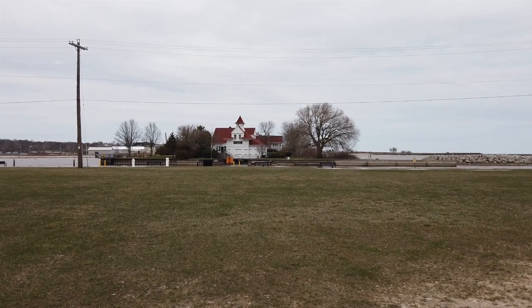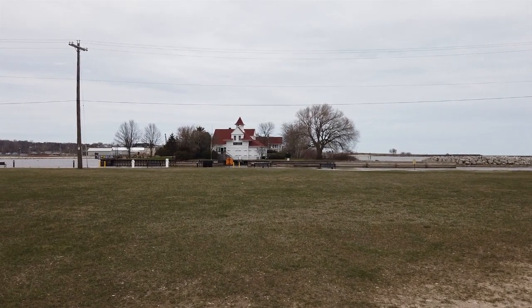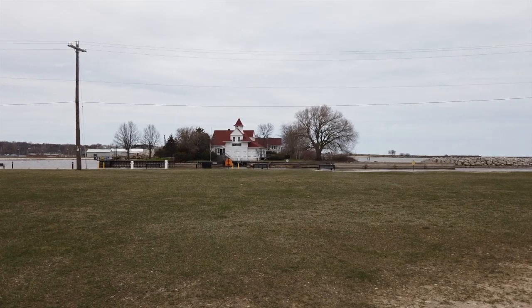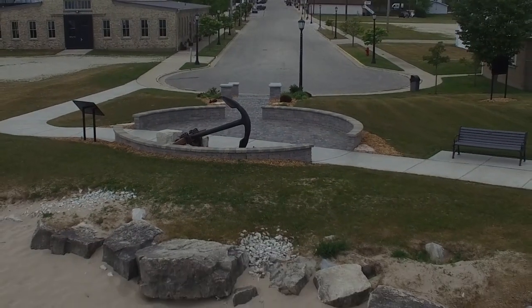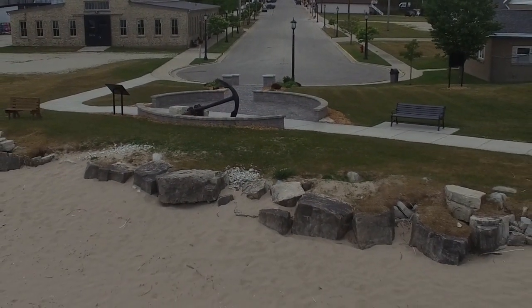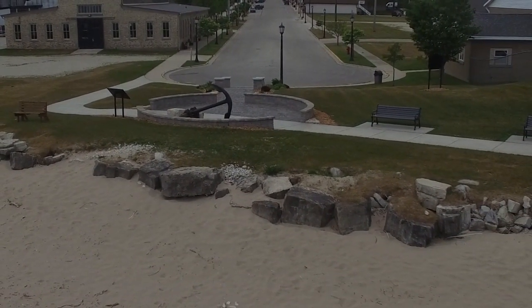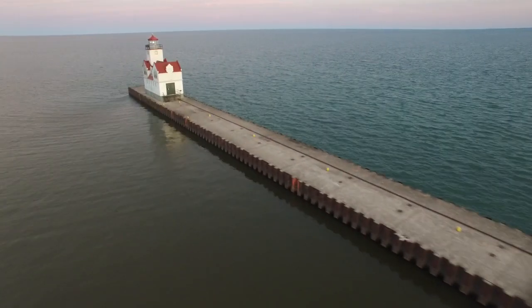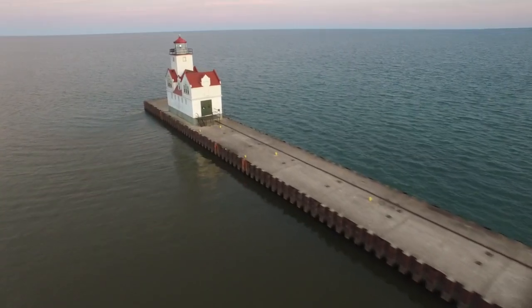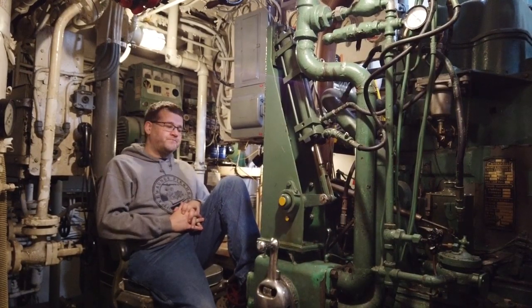Walking a little bit further, you'll see the life-saving station, which has been a private residence since the 1960s. You'll see the anchor from a barge that was wrecked here a few years before the life-saving station was built. You'll hear the story about that barge and the men who drowned with it. And then you'll walk out to the Kewaunee Lighthouse and you'll get a full tour of that. The lighthouse isn't open to the public that day, so your tour group will have the lighthouse all to yourselves.